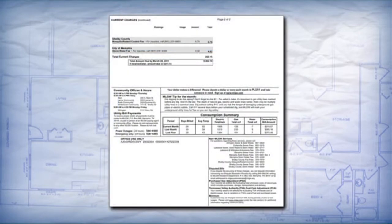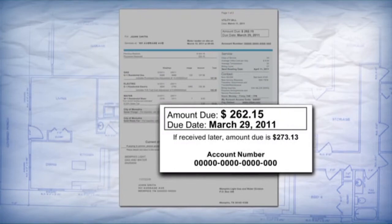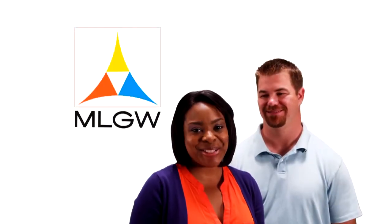This portion, called non-MLGW, lists charges that relate to the City of Memphis, which MLGW combines on the bill so that customers do not have to send in separate payments. Near the bottom portion, your total amount and payment due date are listed, along with your account number. By knowing how to properly read your MLGW bill, you can better understand the different charges, such as your energy usage and non-MLGW charges.